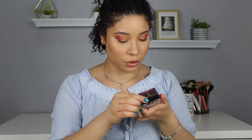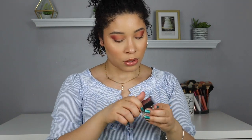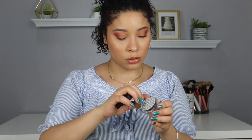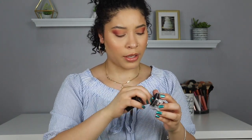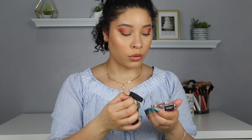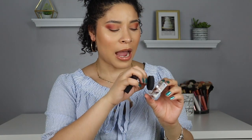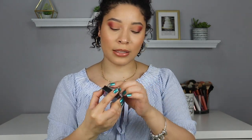So the bronzer doesn't have a name. Okay, so this is how the bronzer looks. It's like the little balls. I'm not a fan of products like this that have the little balls. Whatever. But I'll try it.